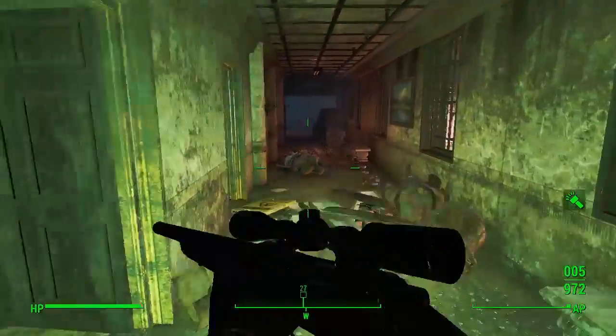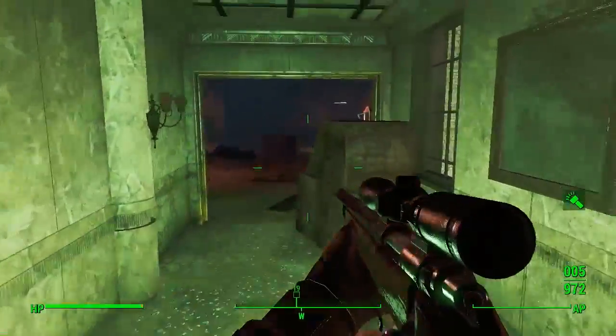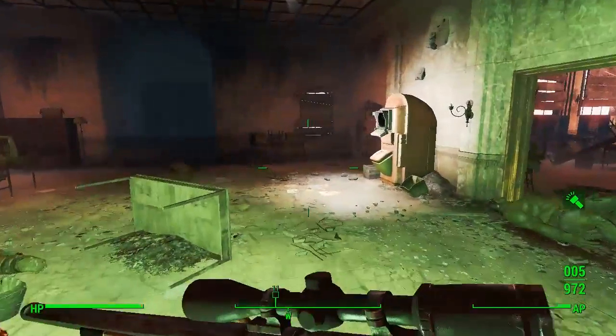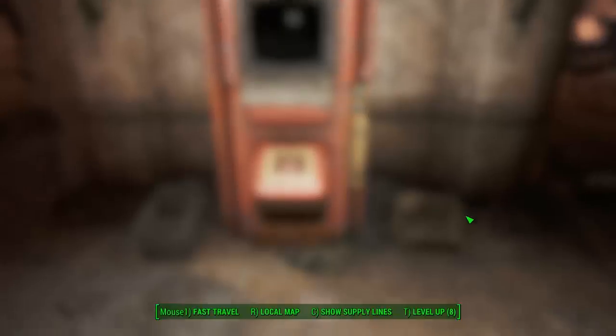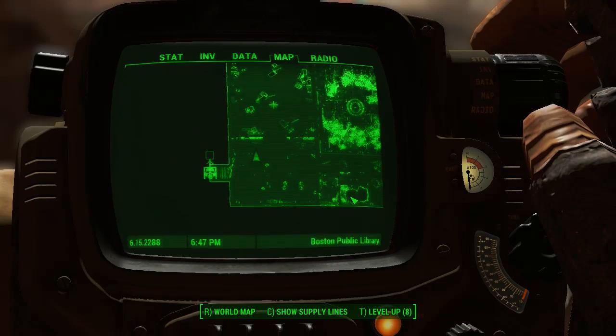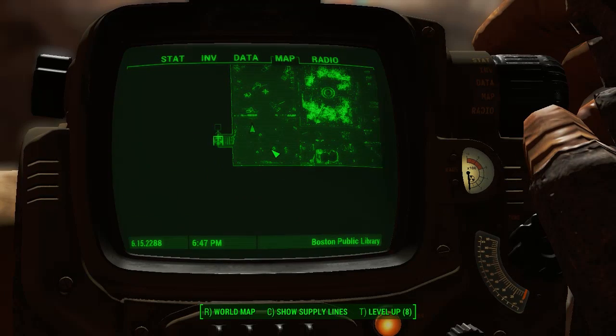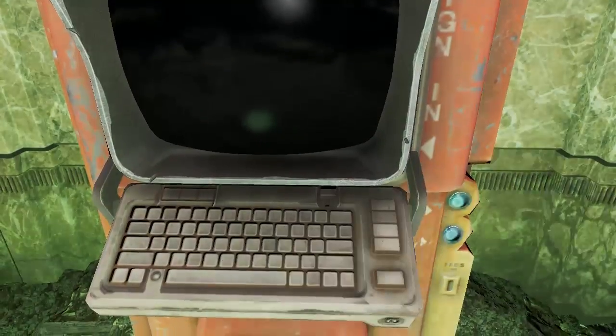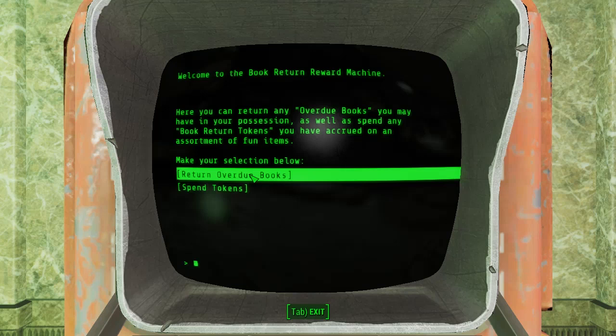Keep going all the way until you hit this hallway here. Now this is going to be flooded with super mutants, so make sure you take them out first. Once you get to the end of this hallway, you will see this book return terminal. Now you're going to need yourself 50 return tokens for this, so make sure you find overdue books around the map and actually go ahead and hand them into terminals when you find them.